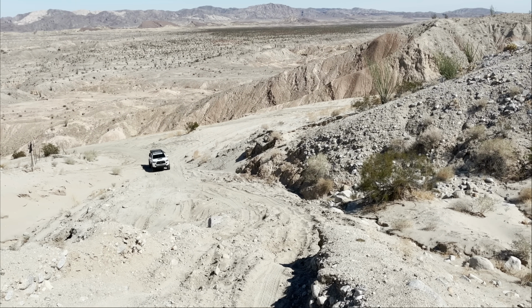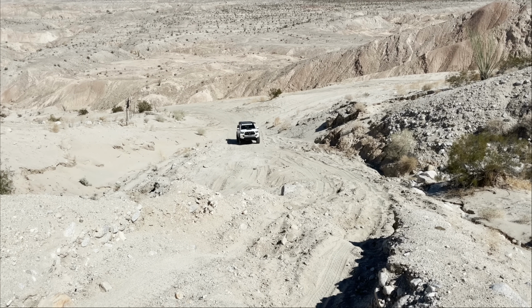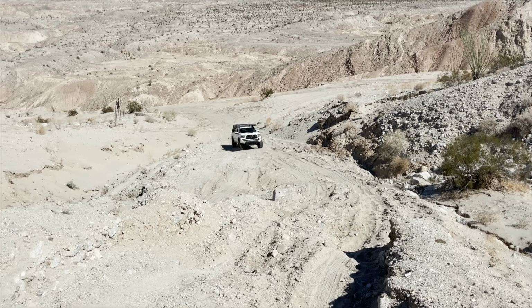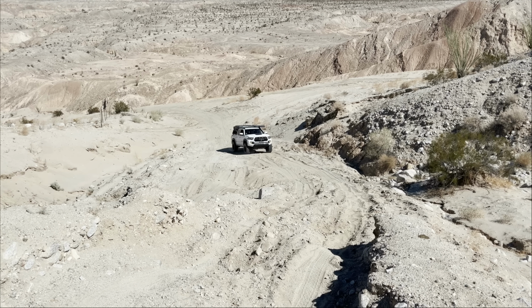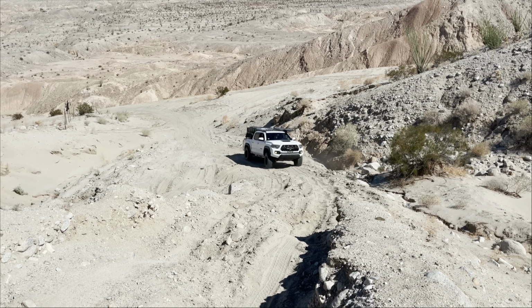Now, before we end this episode, I have one more thing to show you. This is a third generation Toyota Tacoma TRD Sport. This does not have a rear locker. It just has four-wheel drive and A-Track.